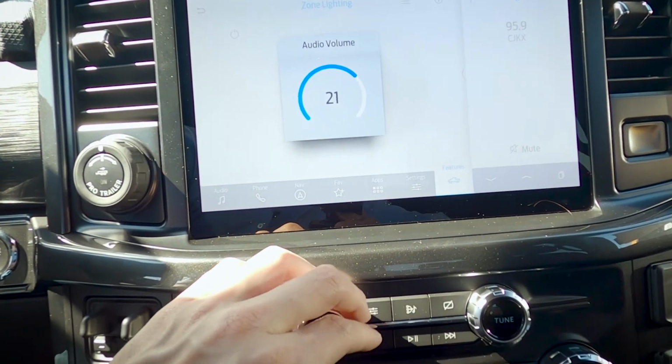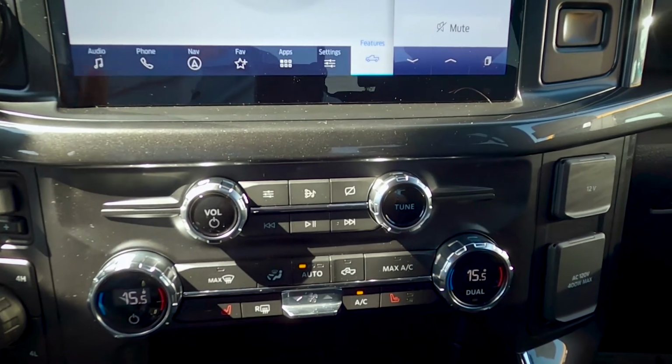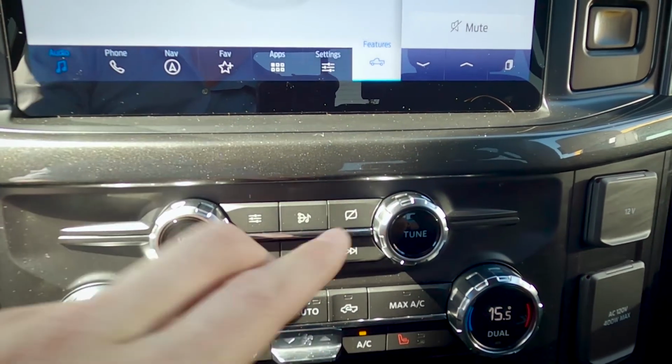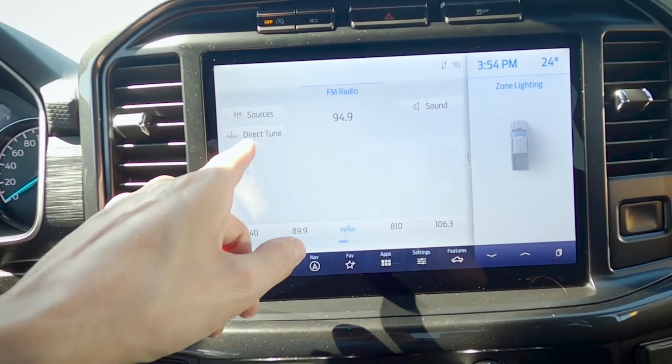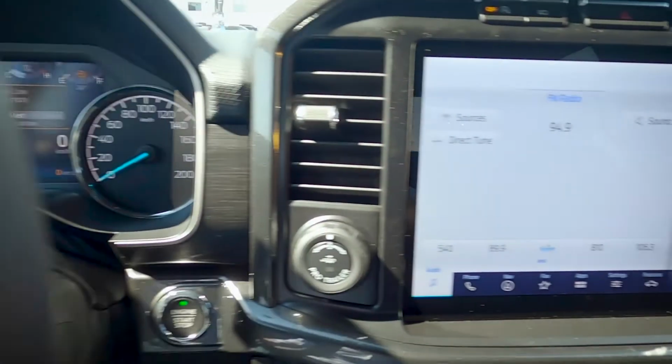And it goes like this. The Bang & Olufsen sound system is absolutely incredible. I love it. But as we see, we've got a tuning rocker, so this honestly is probably going to be the least effective method of tuning, because yeah, we can kind of adjust it there. We can direct tune along the top, or you can just be simple. You can use your voice in order to change the stations. Let me show you how that works.